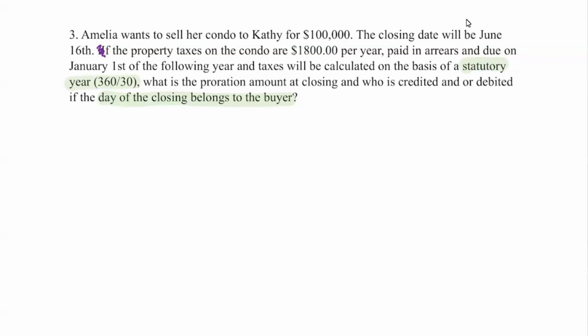So that means when they're using statutory years, they're saying if they're trying to figure things out really quick and easy, we just go 360, 30 just to make it easy. They're telling us to do that, so that's what we'll do. Every month will have 30 days and the year has 360.